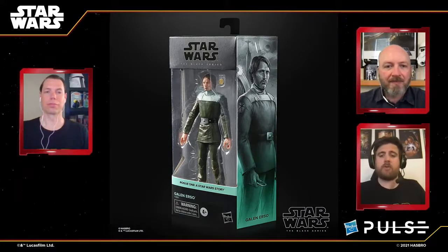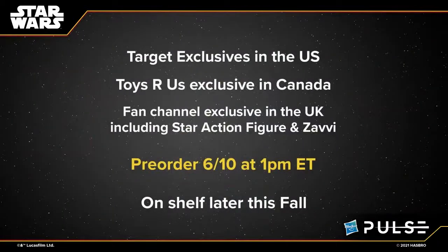So these two items are Target exclusives in the US, Toys R Us exclusive in Canada, fan channel exclusive in the UK, including Star action figure and Zavi. And they are available for pre-order tomorrow at 1 p.m. Eastern time. And they'll be on shelf later this fall.